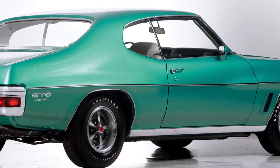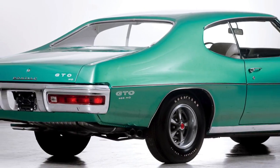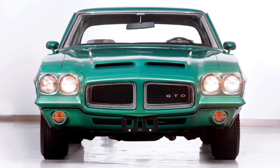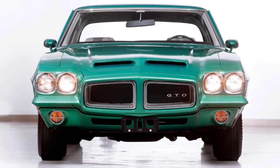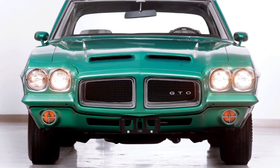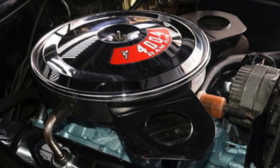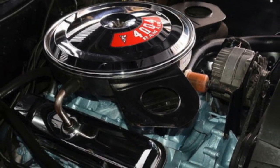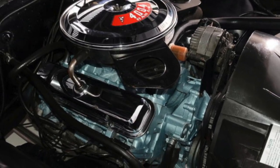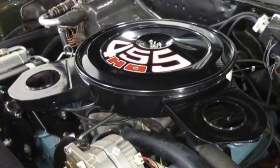Like all 1972 to current cars, horsepower on the GTO was now rated in the more stringent net horsepower ratings instead of the previous gross horsepower ratings. Net horsepower is the total horsepower output measured at the flywheel. The new net horsepower ratings of the GTO's engines were as follows. The base 400 V8, 250 horsepower. D-Port 455 V8, 250 horsepower. And round-port 455 HO V8, 300 horsepower.